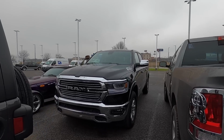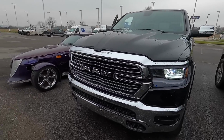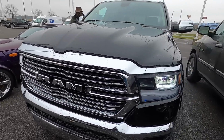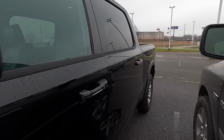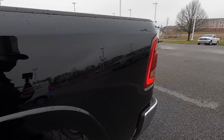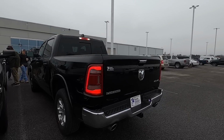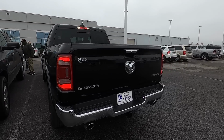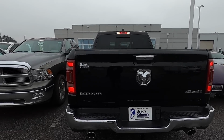That black 5.7, definitely do like the new lights in these things. A lot of chrome. This is a Laramie. Let's check out the back. I do like the fender flares on these. All LEDs. Got the duals. Little bitty bumpers on these guys. Big Ram.